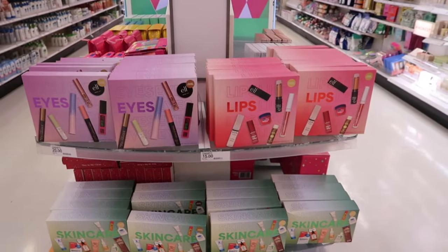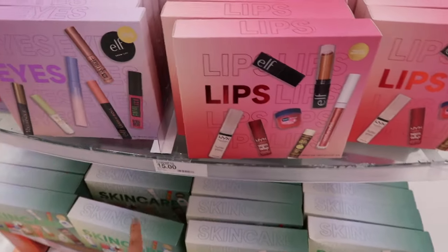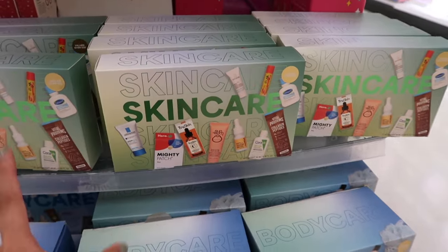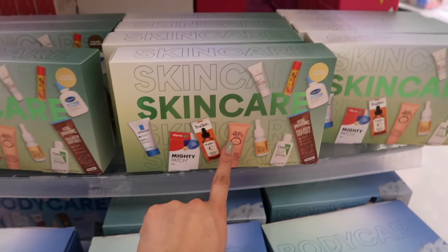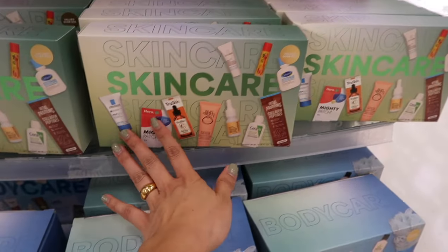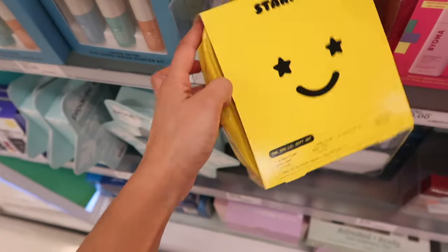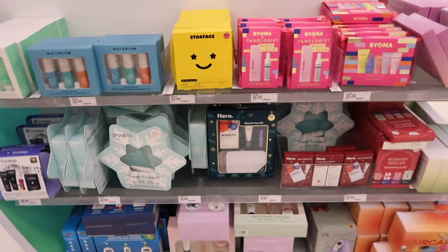Okay guys, we are stopping at Target now and I found their holiday sets. I feel like they're really good and they're only $15. And I feel like this is such a good gift idea. Like if you were to buy this and then disperse it throughout different gifts, like put a Mighty Patch in someone's gift, put Sun Bum in someone else's gift. I feel like these are just really good gift add-ons for pretty cheap, and these are honestly really good brands. Guys, this Starface pimple patch set is so cute. It comes with a bag and everything. Only $20. You guys, okay, why is Target kind of popping off with their gift sets this year?